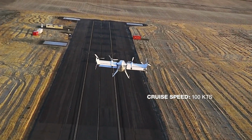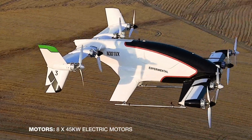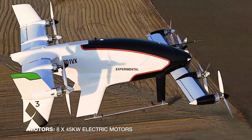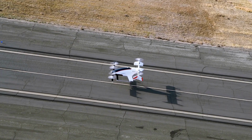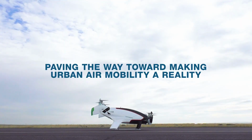NextGen was designed with quiet flights in mind from the beginning, allowing for smooth integration and use in urban environments. Equipped with an operational automated flight mode, the Airbus eVTOL vehicle will first be piloted to guide the maturation of the urban air mobility market.